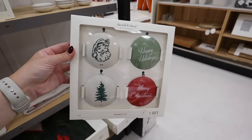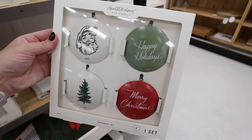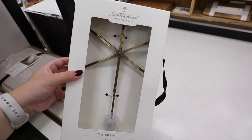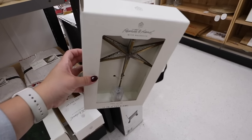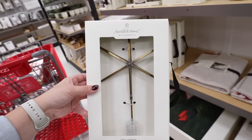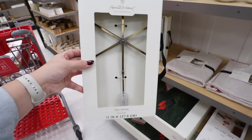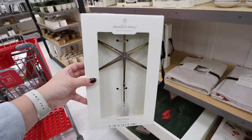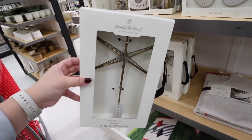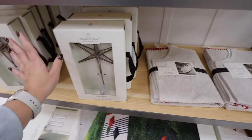They also have this ornament set for $9.99. You do get 4, and they all say 2023 on them. I actually think this tree topper is quite beautiful. It is $20, and from the front, it kind of looks plain, but then from the sides, it has all of the glass. Hopefully you guys are able to tell what that looks like. I think this is really pretty. I think I bought the Hearth and Hand tree topper from last year, and I may invest in this one as well because I am a big fan, and I think it would look so beautiful on the top of my tree. It doesn't light up. I don't think last year's did either. That doesn't bother me though, but I think that one's gorgeous.